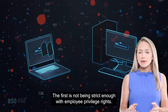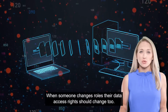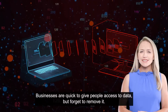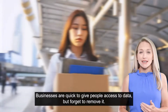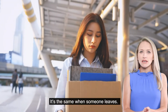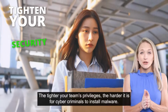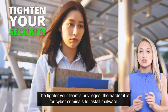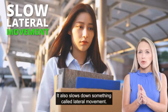The first is not being strict enough with employee privilege rights. When someone changes roles, their data access rights should change too. Businesses are quick to give people access to data, but forget to remove it. It's the same when someone leaves. Close their accounts and remove their rights. The tighter your team's privileges, the harder it is for cyber criminals to install malware. It also slows down something called lateral movement.